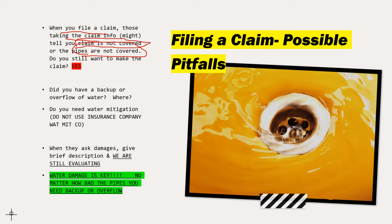Let me give you a brief example. To replace a 2,000 square foot house that has cast iron, exchanging that with PVC is less than $2,000, just the pipe. It's all the labor. It's breaking into the slab concrete. It's the floors. That's the most expensive part. So when I ask you, do you still want to make the claim? Yes. Okay, yes.